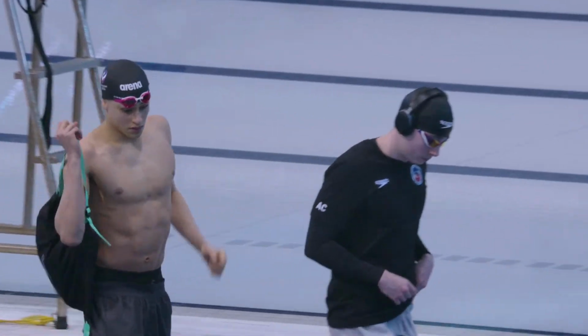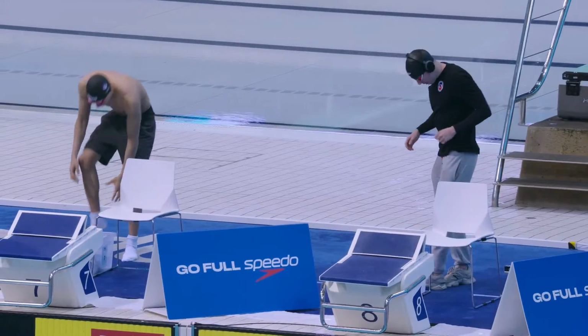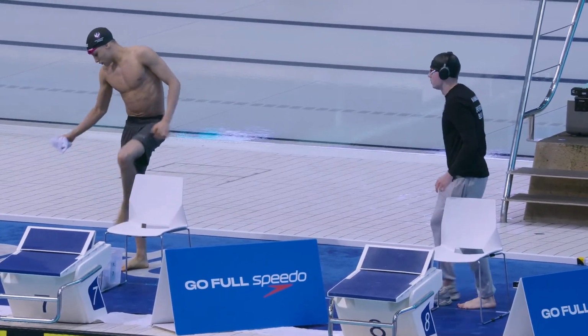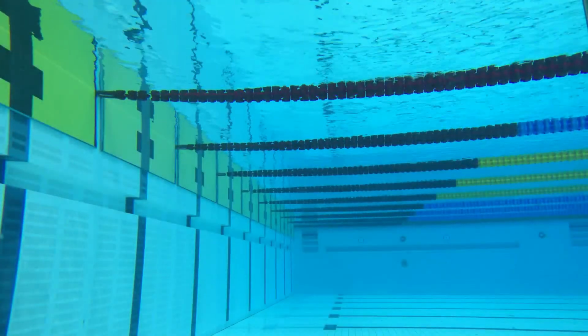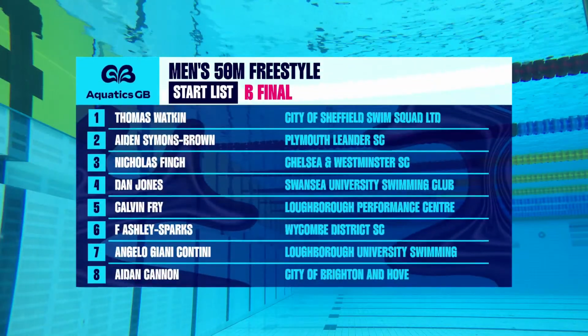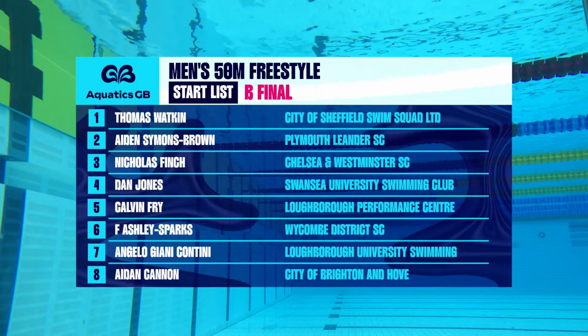Men's 50 metres freestyle B final. There's going to be some fireworks here as well. This is going to be fabulous. Calvin Fry, second fastest seed. Dan Jones is the fastest in A number 4. Well, 22.7, and he didn't make the big final. It was very quick this morning. Dan Jones fastest seed with Calvin Fry in there.